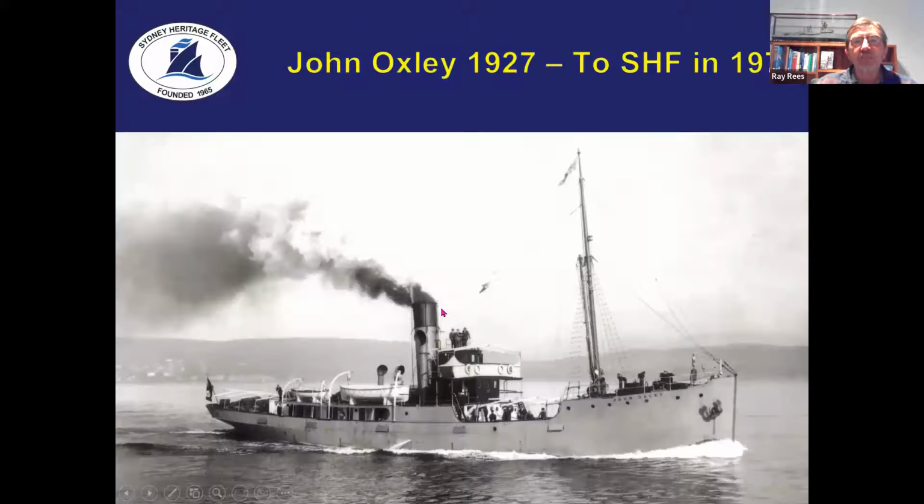Anyway, back to steamships, we'll look at the John Oxley. So John Oxley was built in 1927 in Scotland. Now, she was purposely built for the Queensland Harbours and Rivers Board as a buoy tender and a lighthouse resupply vessel. Riveted steel hull with teak decks, 2 boilers, because she was originally coal-fired, but converted to oil in 1946. And she's got a triple expansion steam engine, single shaft.